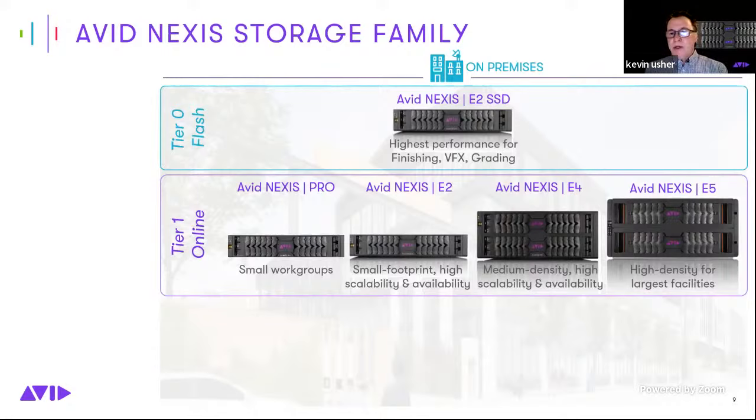And then we go into what we call the NEXIS E series or the Enterprise series. And we have different combinations of E-series engines, depending on what your capacity and performance requirements are going to be. And these engines in the E-series can all be mixed together as well. So you can start off, for example, with a NEXIS E2 here. And then sometime in the future, as your business expands, you can maybe add an E4 or even an E5 or even an E2 SSD engine. So very versatile, a very flexible architecture. So we can consider your needs today, and you can expand or increase the capacity or increase the performance of the system as you go forward, as your needs change.